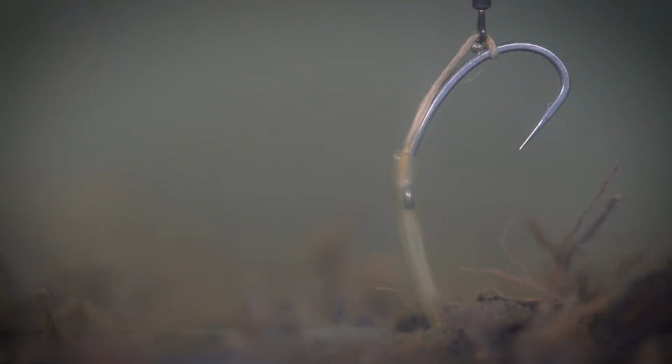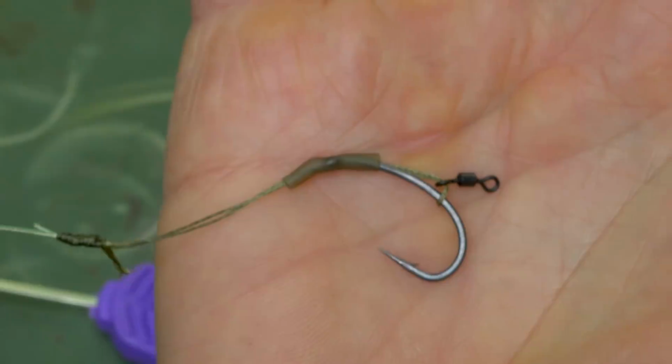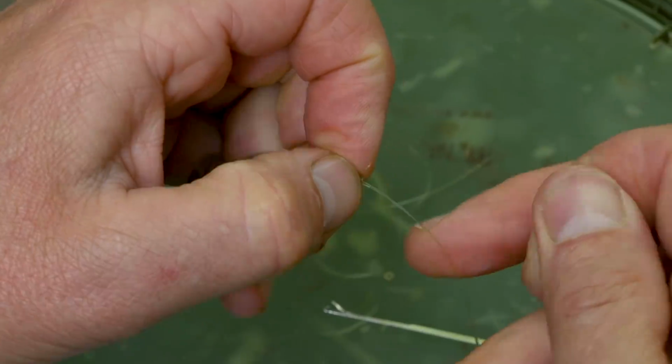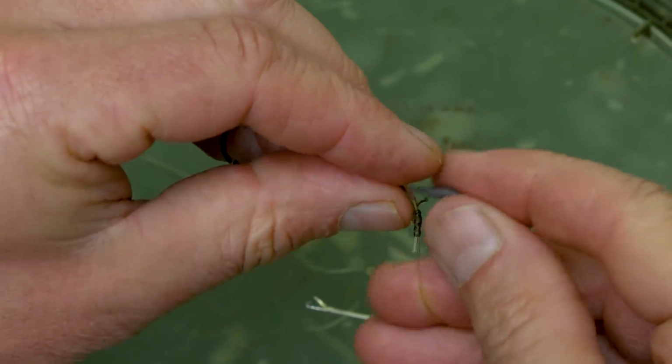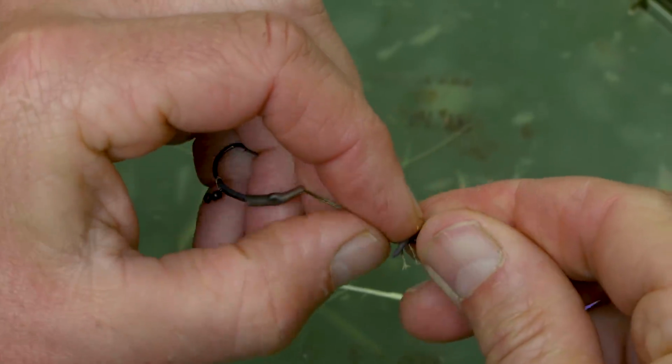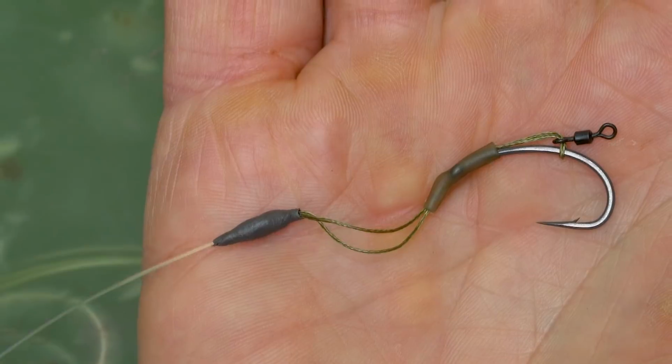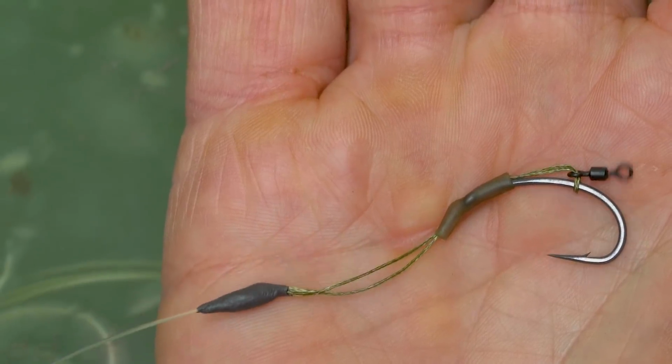So if you wanted a slightly longer section there, then the kickers are lovely, but they're quite short. If you wanted a longer section, a bit of the old Korda 1mm silicone tubing works beautifully. Once you've done that, I like to roll a bit of putty around the Albright knot itself, which makes a nice tidy looking barrel. The amount of putty you use is significant.